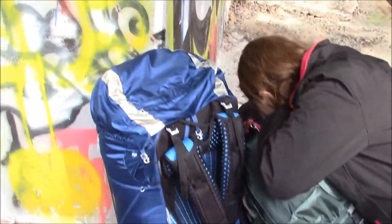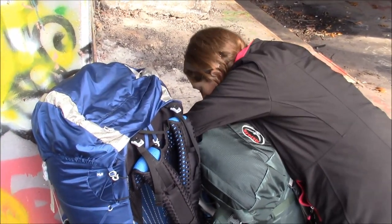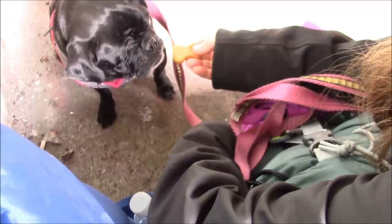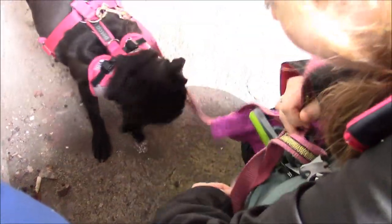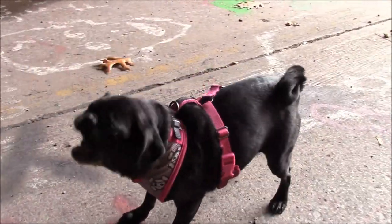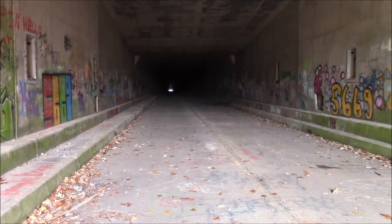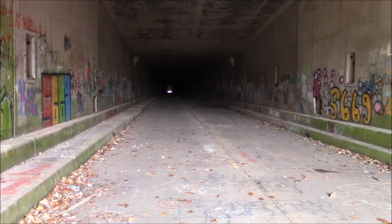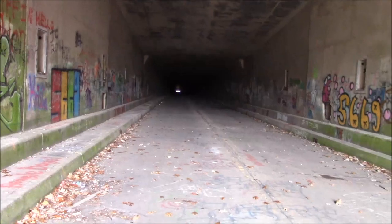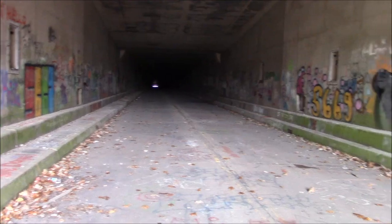Taking the packs off even though we've only been at it for about, what, half an hour? 45 minutes? Got all kinds of goodies down there. Hang on. Careful. Oh, she didn't have to do anything for that one? No, she's been good. Good girl! Yeah, it's not loud enough. Echo! Any zombies down there? I didn't hear him answer, did you? That sounds like it's clear.